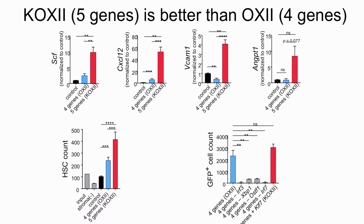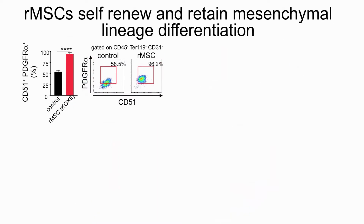Whereas the fifth gene, if you add it on top of the four genes, we don't find any significant improvement or addition in the number of GFP cells that are present. But we do find all these important functional improvements, so we've kept the fifth gene for our further analysis. And so we call these the revitalized cells.